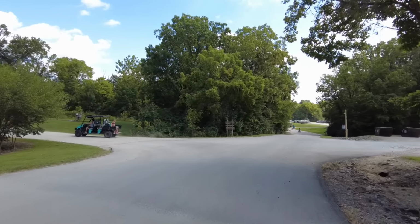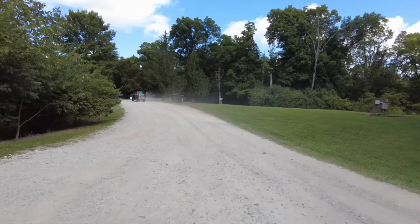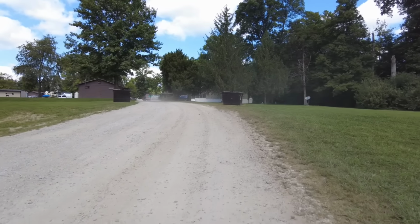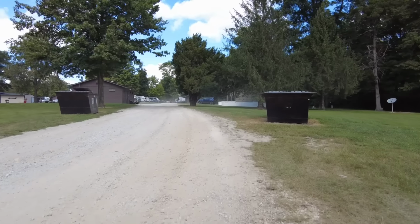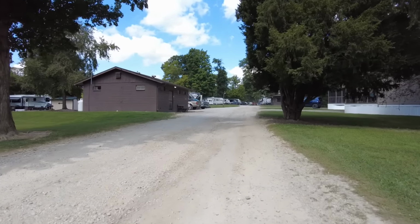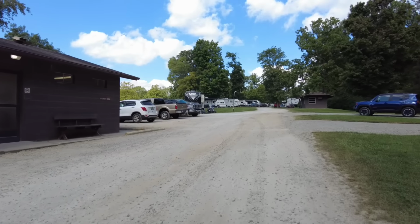Loop A has laundry, miniature golf, adult center, and game room. You go off a blacktop and you'll be on gravel. And believe me, it's dusty up here. They do have trash bins, dumpsters quite often through here. Hopefully my voice isn't too shaky for all of you. On gravel, it's a bumpy road.